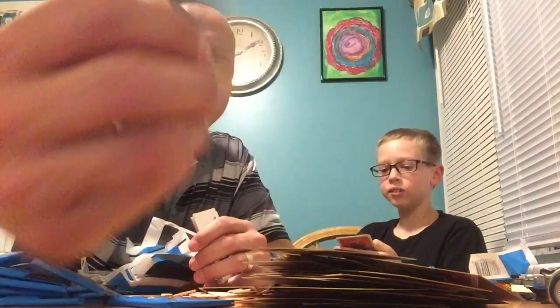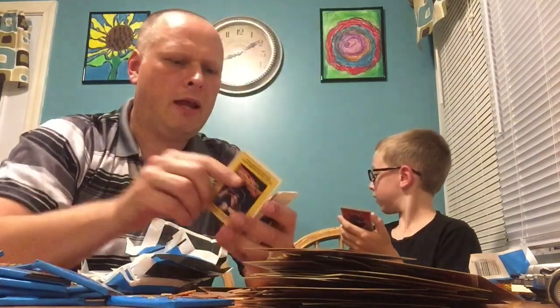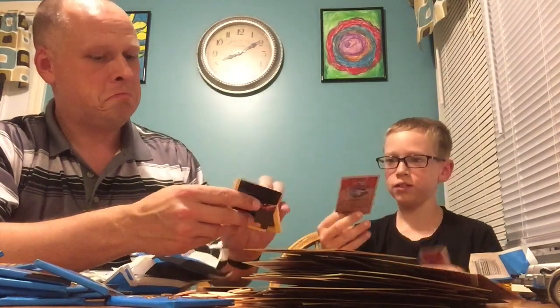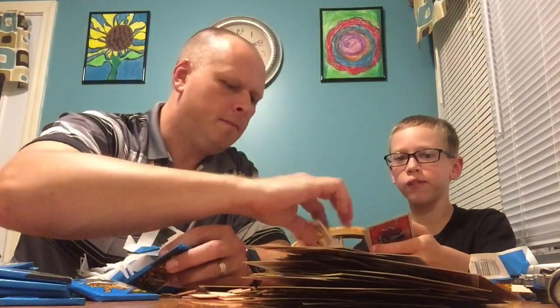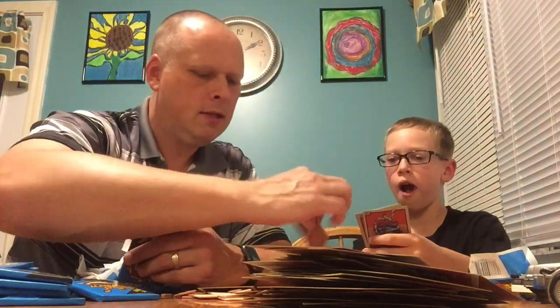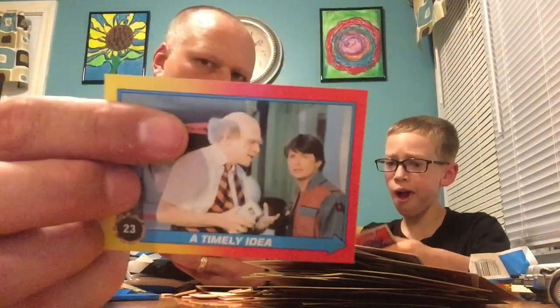It says all of picture A, yellow bordered, but every sticker that we've gotten is yellow bordered. So I don't know what the deal is, if there's actually another poster or not. Okay. There's only 11 stickers in the set, unless they have different backs. There might be a lot of the Howard the Duck. Why? Oh, just like the color scheme. That's yellow too. So hopefully we get 2 sets of stickers. Whoa. Should get 2 sets of cards too.